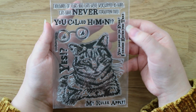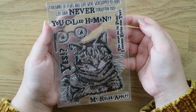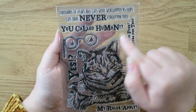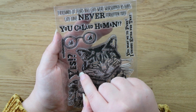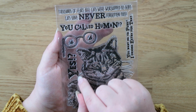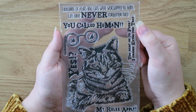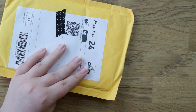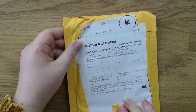There's no typos on this stamp set, which might sound like that could be a bit obvious, but sometimes on AliExpress there are typos on the stamp set. The only thing I can see is that this whisker is attached to the other one, but what I would just do in that instance is carefully cut them apart with a sharp pair of scissors, so that's not really a problem for me. Nice stamp set. I think I've got quite a few stamp sets this time because I did order quite a few, but there's probably some cutting dies in here as well.